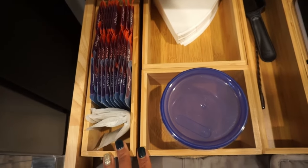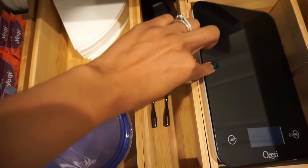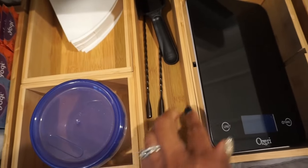I'm gonna insert some footage right now of them actually in my drawer so you guys can see how that looks. Then here are those drawer organizers in action. They fit really well. This one has an extra divider, but I took that one out because we didn't need it, so we could put our scale in here. But everything works really well.